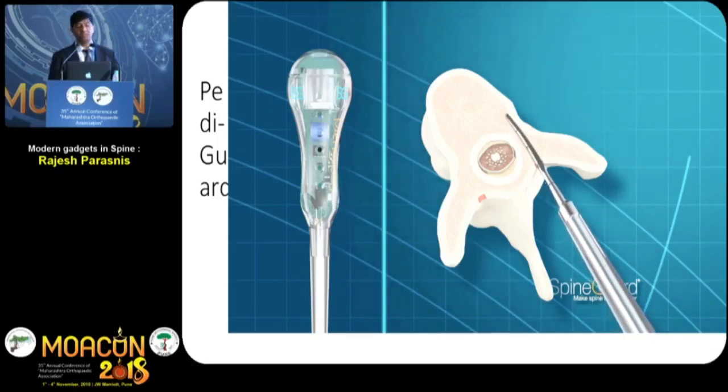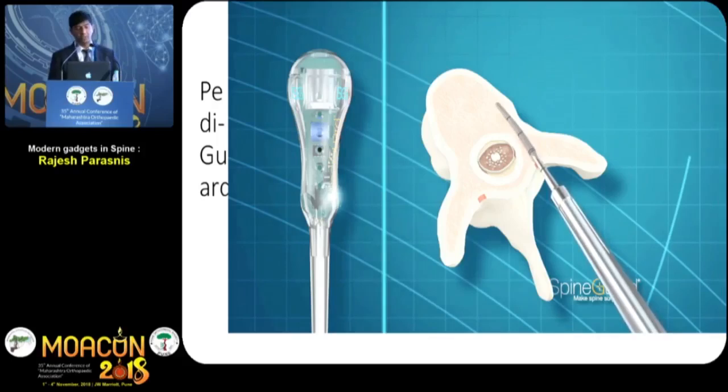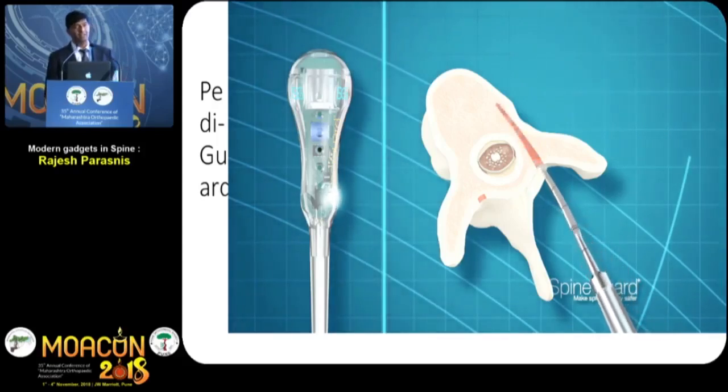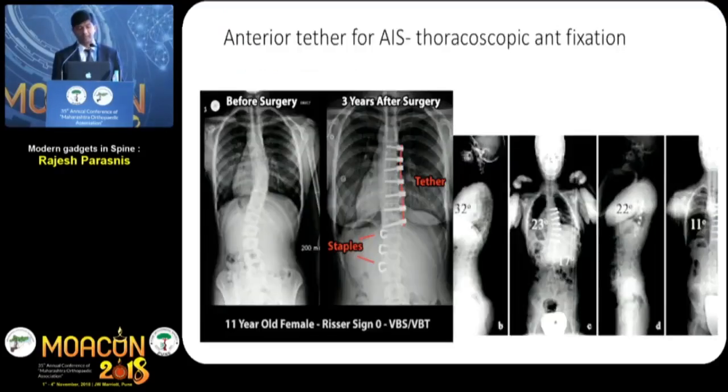Now, this is something really useful, used in certain centers. I saw this in Singapore. Albeit it's a little expensive because it's a disposable, but it continuously beeps. And the beeping changes if there is a cortical perforation. So this is just one technology to ensure that even if you don't have navigation or a robot, you can make cervical pedicle fixation a little safer.